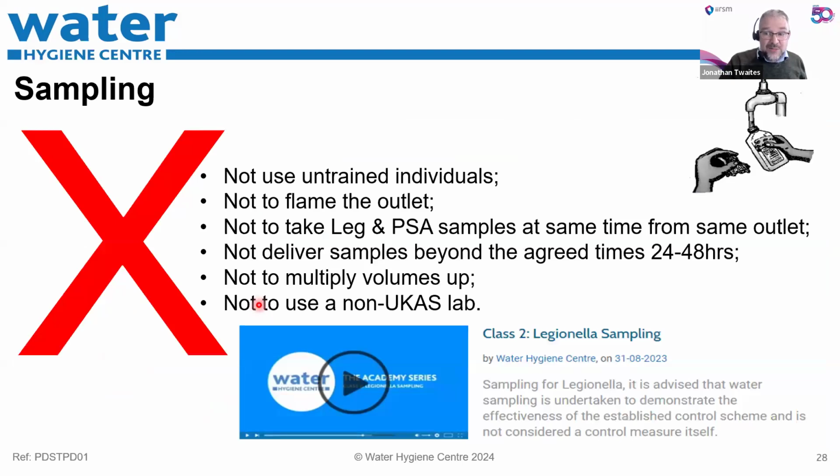A couple of things to look out for when doing Legionella sampling, making sure, again, competency is quite key, making sure people doing the samples are competent to do so. If you're going to do post-flush samples with disinfection, not using flames to flame the outlets. Some old guidance used to recommend that, but that just adds an extra element of risk involved. Other things to look out for: not doing Legionella and Pseudomonas samples at the same time from the same outlet, because you can only do one pre-flush sample. So you need to leave a bit of time in between to do the sampling.